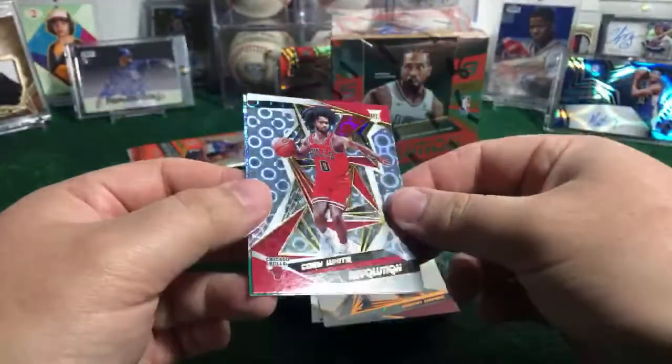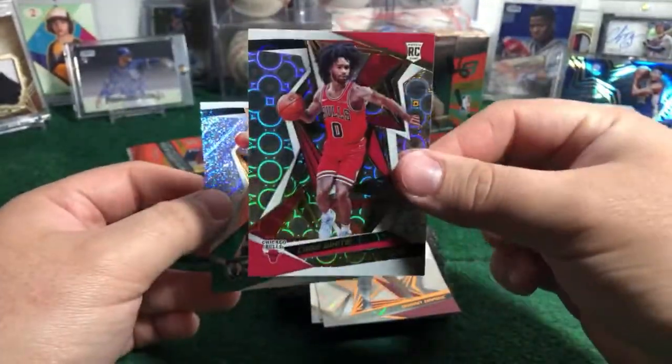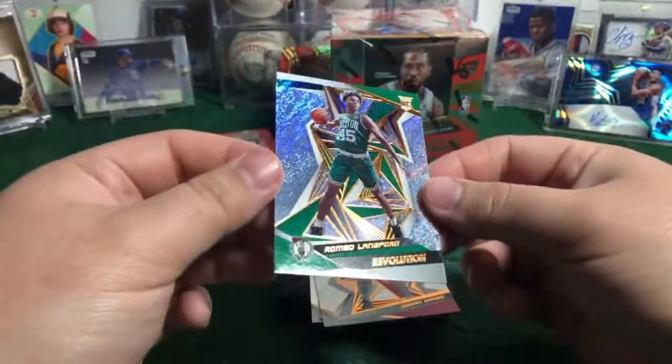He fell in with Giannis, man. Yeah, it's a tough one. And we got Groove, same guy, Coby White, Groove rookie card, nice for the Bulls. And we got rookie card, Romeo Langford, Boston.